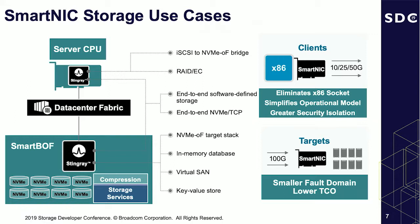And then one of the other use cases for the chip is on the target side. We're getting a lot of people deploying what we're calling smart JBOFs. What we do there is the target side, and we can run software on there that goes between that and the storage sitting at the back. We're seeing everything from standard targets, which are just fabrics to the drives. We're also seeing people putting applications on there, like in-memory databases and key-value stores being ported to that. I'll show you some examples of what our customers are doing with that.